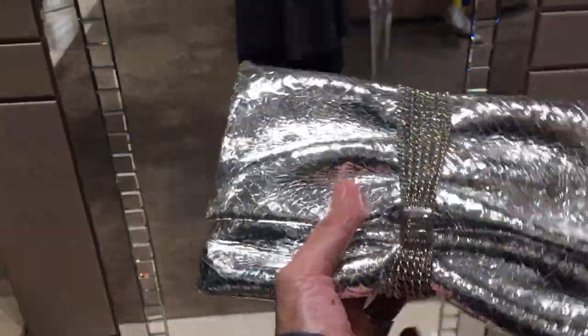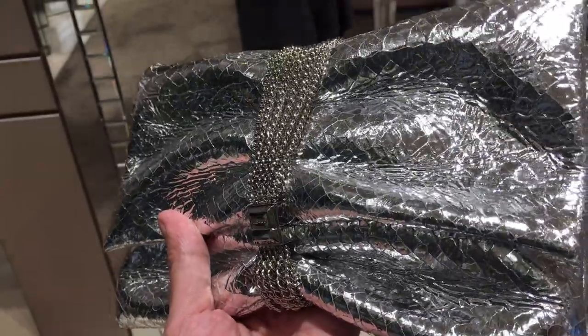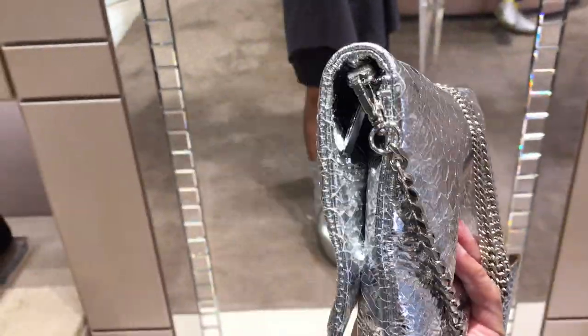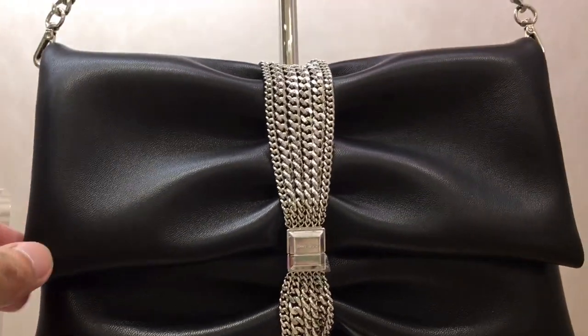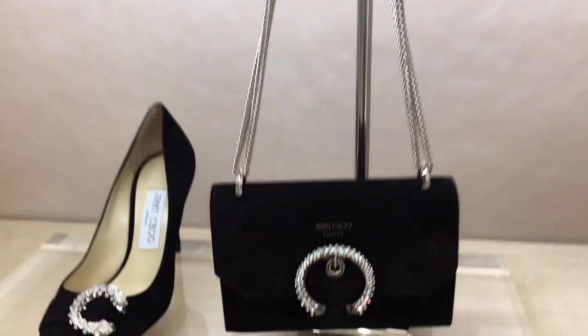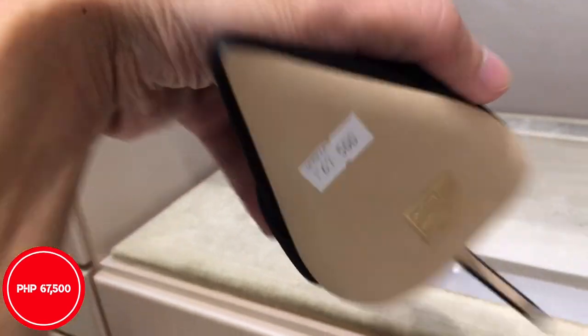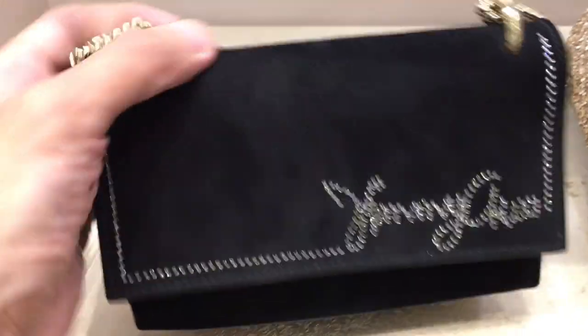Close. Then the chain detail. Super rich. Detachable chain strap. Then it comes with the... Is this black satin or... Black leather. So this is black leather. It's also nice. It resembles a bow, no? Yes. It's okay. That's this is how much?